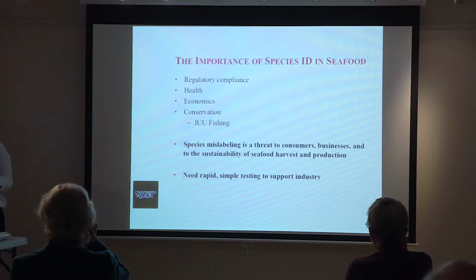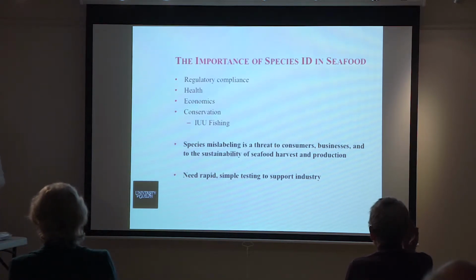However, species identification is a really important thing for seafood because the regulations, as we kind of already talked about, relate to the actual species that are allowed to be marketed as certain common names. So from a regulatory perspective, you should be able to identify your species. And we've already talked about the health, economic, and conservation impacts from substitutions in this space.